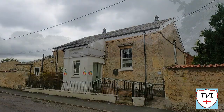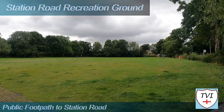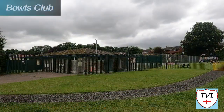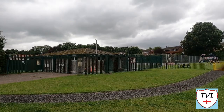Next, we come to another recreation ground, this time on Station Road. Facing this to the north is a property called Beckfield House. It was once owned by Robert Wright, and to prevent buildings spoiling his outlook, he let this field to the village for an annual peppercorn rent. It now has a playground and a bowls club amongst its features.